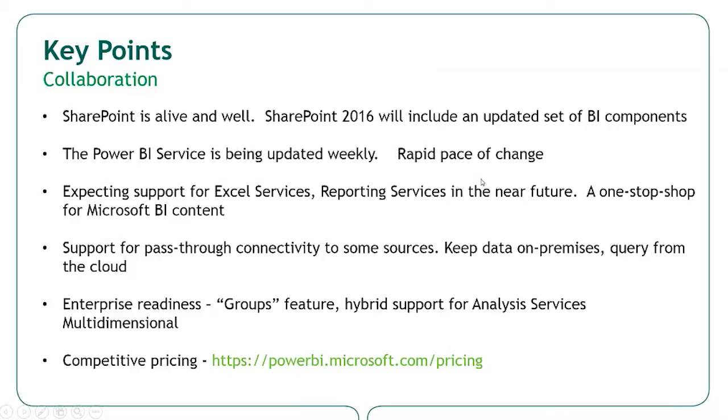To summarize the key points around collaboration, SharePoint is alive and well with SharePoint 2016 being released at some point this year with an updated set of BI components. Power BI service receives weekly updates, and this rapid pace of change is expected to continue.